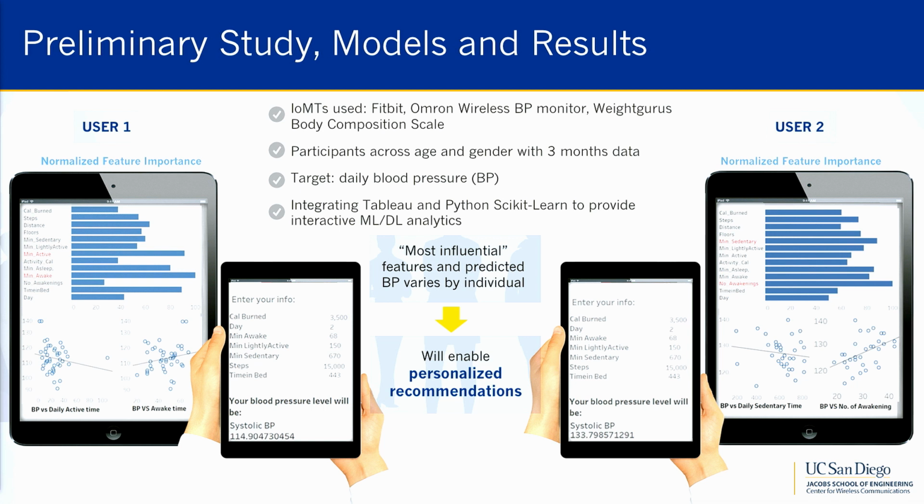Now, to give you a quick glimpse of some preliminary results that we have from the models, what we are presenting here are data from 2 users. On the left-hand side, user 1, right-hand side, user 2. Imagine that we have already developed the predictive model for blood pressure, and we are giving that model some values of the attributes. For the same values, for the 2 users, the models are giving very different predictions.